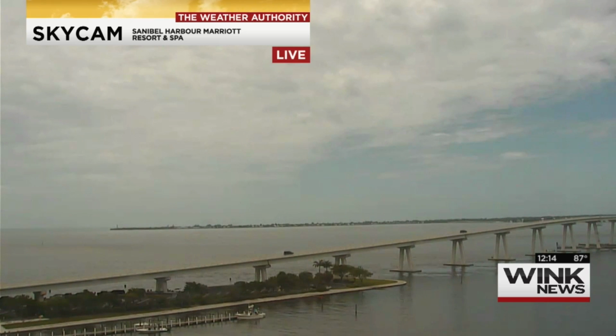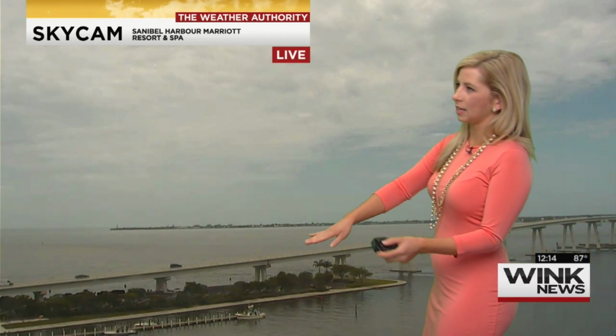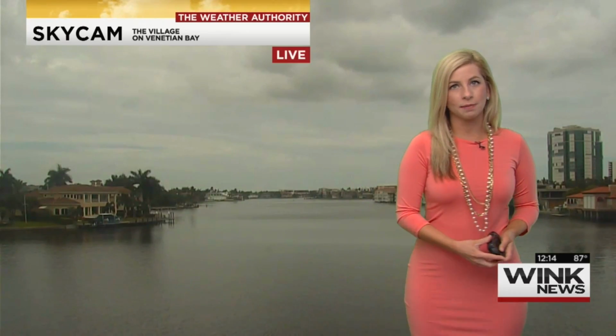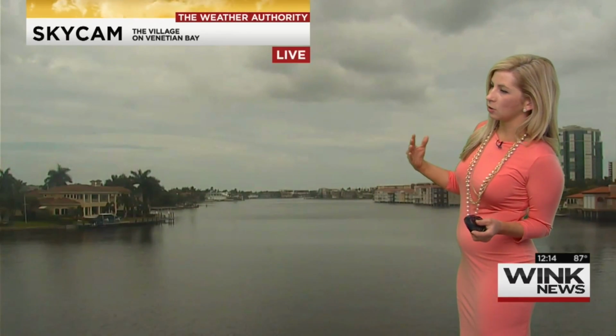Starting to build in more cloud cover. This is our Sanibel Harbor Marriott Resort and Spa Skycam, looking at the causeway, and you can see the cars moving over, heading toward the beach, heading toward the island. Right now, it's still looking pretty good out there. It's just getting a little bit more cloudy. That's pretty much the only difference from this morning. Village on Venetian Bay also seeing those clouds building in.